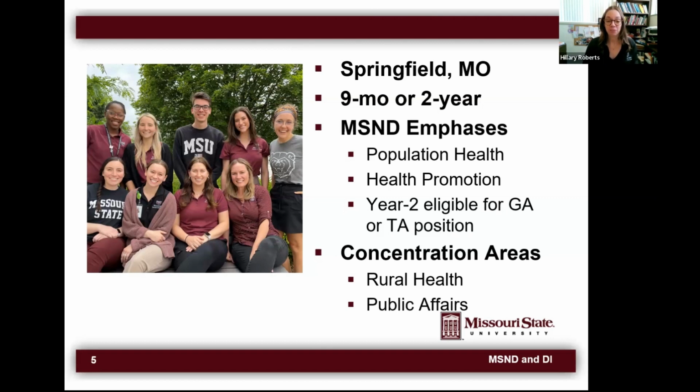Our concentration areas are rural health and public affairs. This happens primarily in the first year, because for the dietetic internship, you're going to choose one of these concentration areas. And even if you're in the master's program, you're going to choose one of these concentration areas in year 1, because this drives your individualized practicum. You have a 5-week individualized practicum in rural health or public affairs that you are going to create. With rural health, you're going to be in a rural community, probably surrounding Springfield, Missouri. In public affairs, think more of you're the face of our profession, the face of dietetics and nutrition. There's also a focus on public policy. So think public policy and media for public affairs.